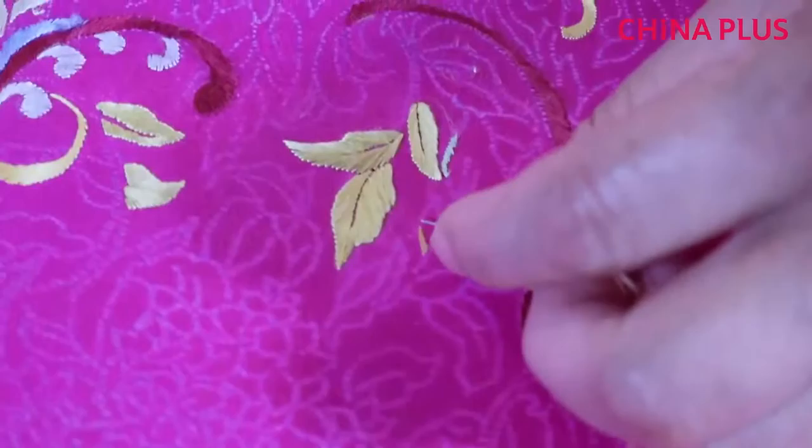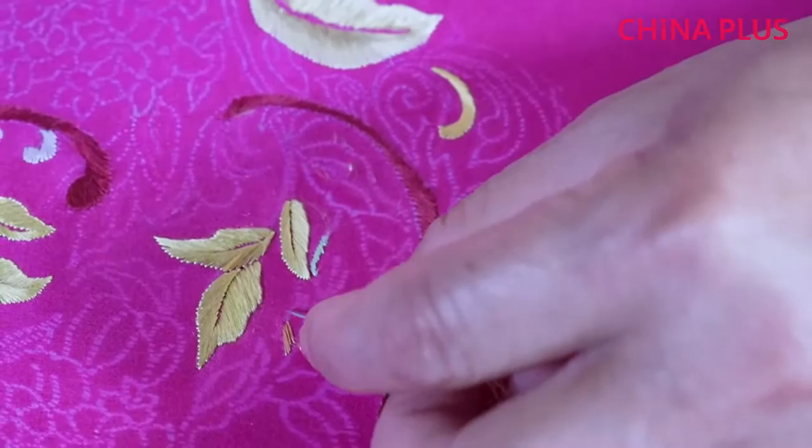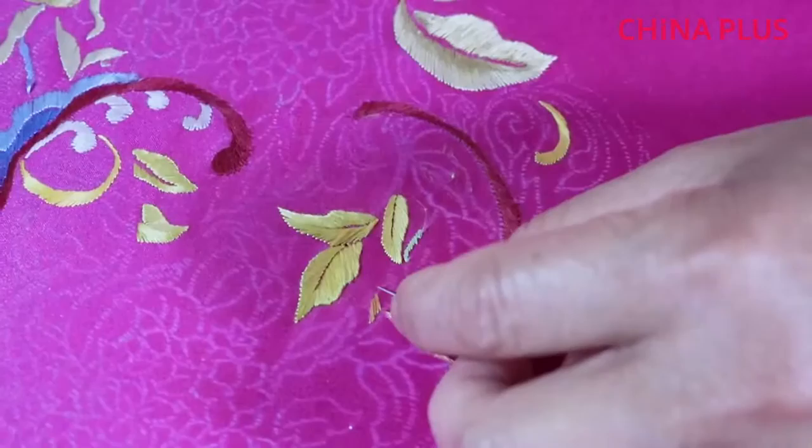So the main colors in Beijing embroidery are black, yellow, red, and blue. But as we showed you earlier, the colors are very diverse, very rich. Let me tell you some connotations or meanings of those colors used in the Beijing embroidery. For example, black can mean profoundness. Yellow means power. Red, happiness, of course.